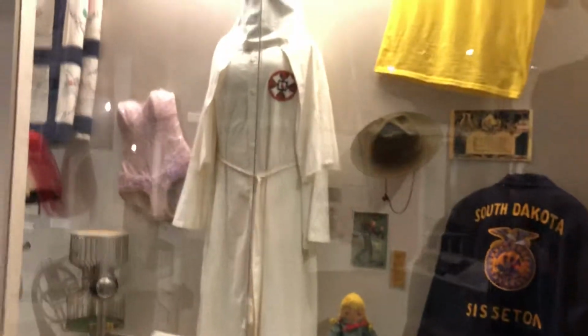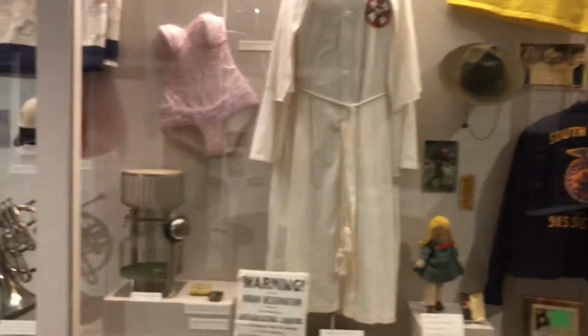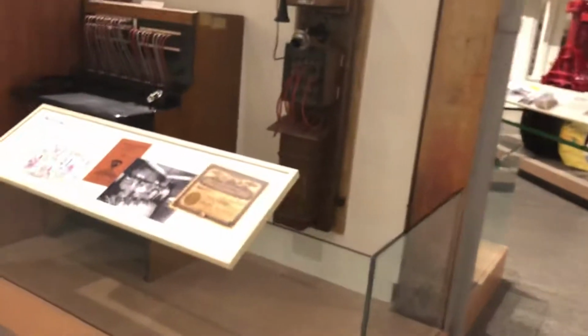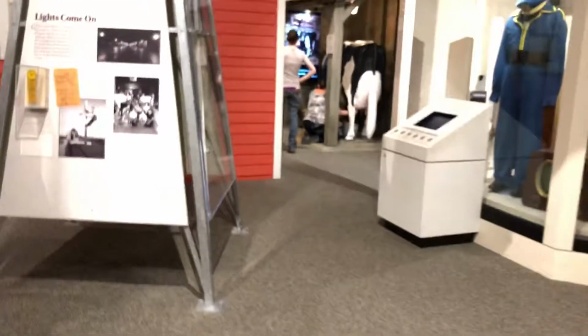Unfortunate that we had to live through a time of that. Some early television sets. Early telephones. Operators, booth, just a lot of really interesting things.